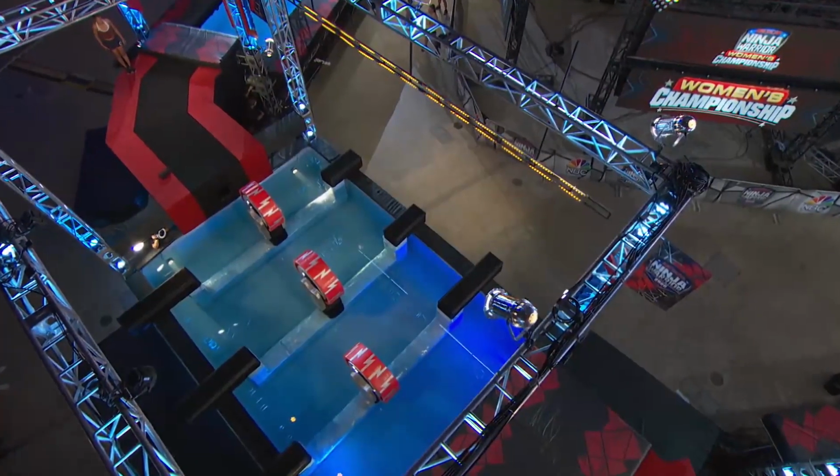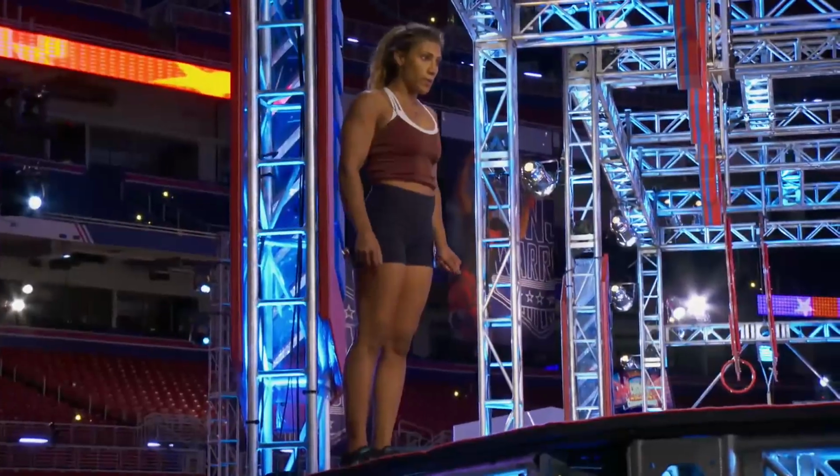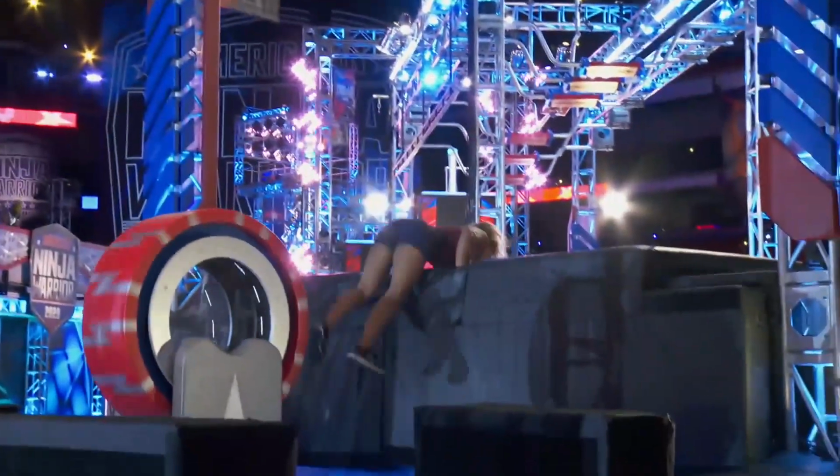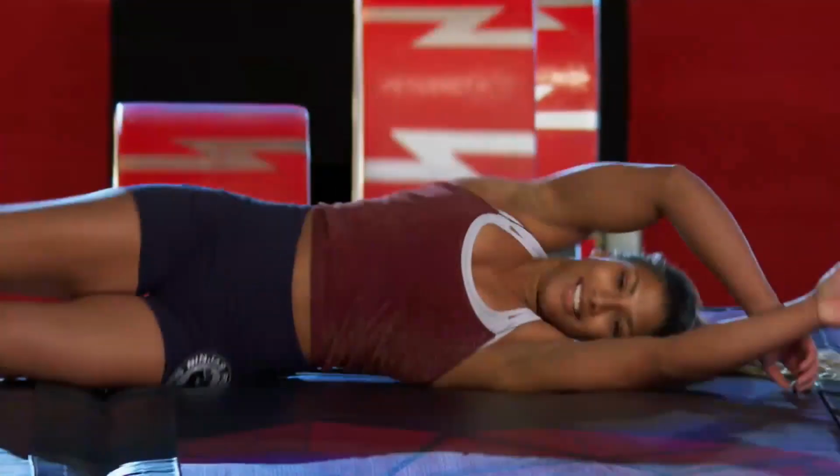And Megan's already started her run and has already reached the fourth obstacle. Burn rubber. Here we go. Boom. Nine. Oh, no, no. Oh, my goodness. Party bounce. She was smiling at us.